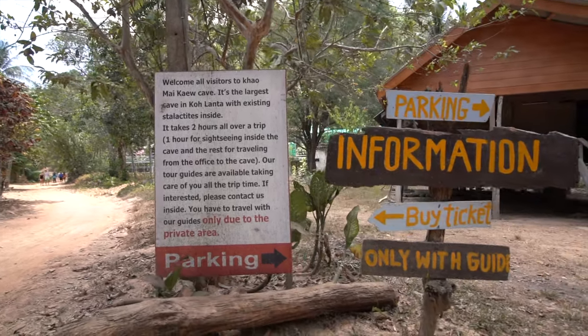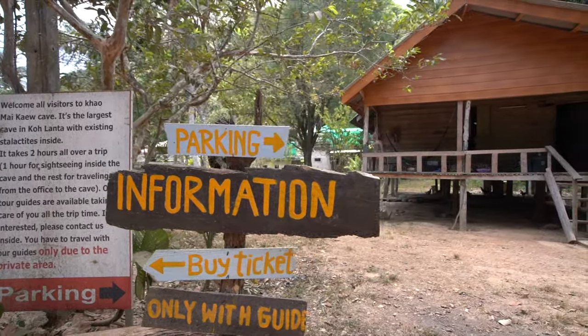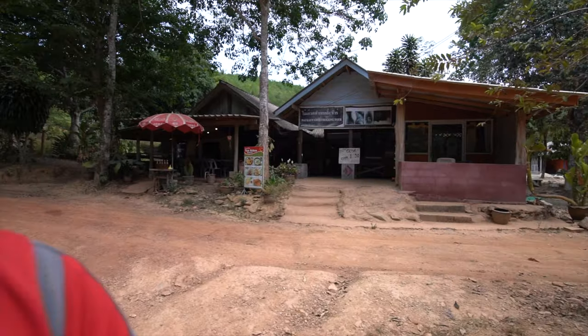So, information, parking, buy ticket, only with guide. And park the bike. Let's go and check how much it is. And maybe I'll just have to carry on to Old Town, get some lunch, come back at 1:30 and then do the tour. What do you think? Definitely lunch.